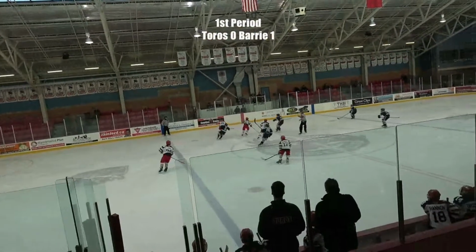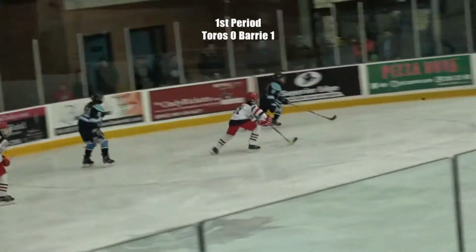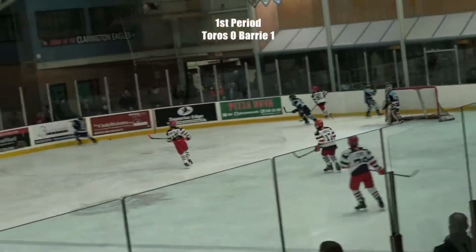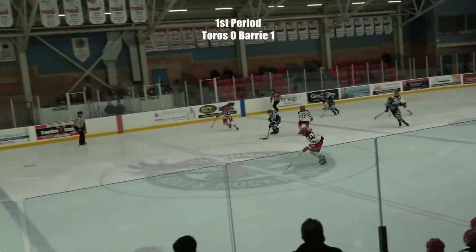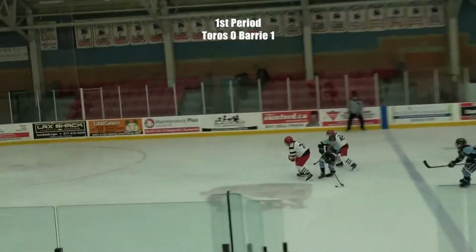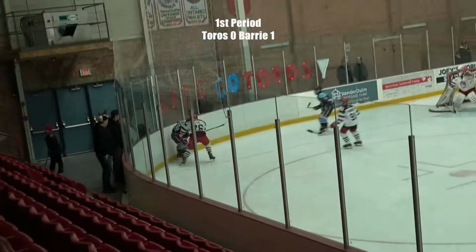Face off. Aiden Howard wins that draw. Trying to get it past Rogers into the corner. Goes in behind the net. First one there is Aiden Howard. There's Rogers on the loose puck. Getting it up there for Murad Favreau. Murad Favreau going away with some speed and finally had it knocked off his stick. Murad Favreau goes into the corner.